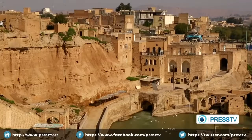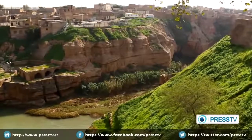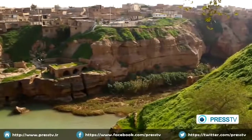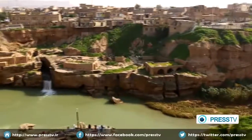In order to make optimum use of the energy produced by the Karun River, the Iranian engineers built these hydraulic structures. The structures conduct the water coming from the Gargar Dam towards the water mills.